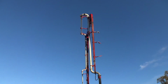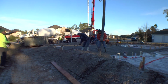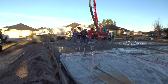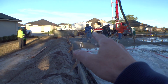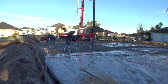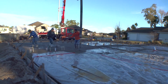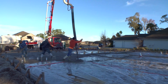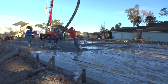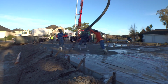That boom's way up there. And you can see now how the footer and the slab all become one. Okay. Pretty crazy, right? This is my favorite part of the whole job. I mean, it's nice when the house starts going up, but this has got to be my favorite part of a new construction build. Every time we're building a house with a client from scratch, I always try to get the concrete pour for their web page that we build for each individual client.